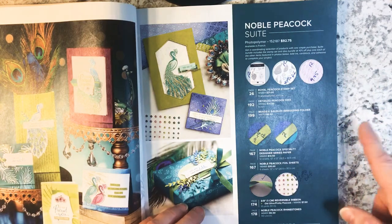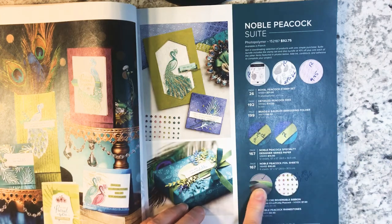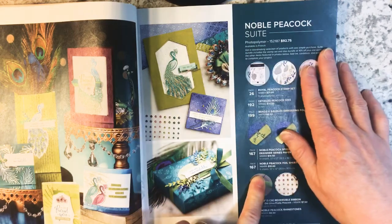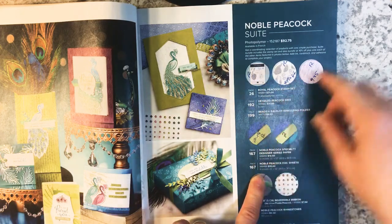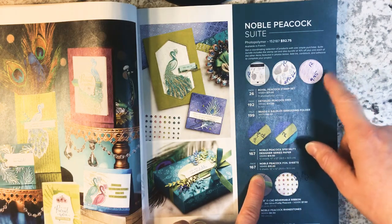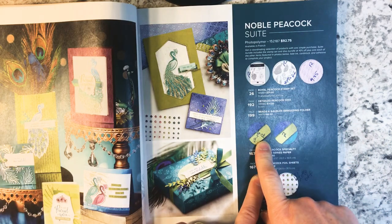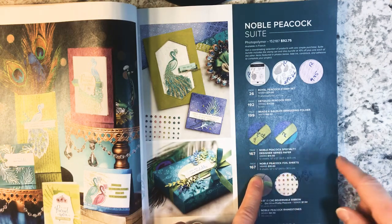The Noble Peacock Suite is retiring, and the bundle is retiring, and pretty much everything except for the reversible ribbon is retiring. The reversible ribbon will still be available, but everything else in this suite is retiring. The stamp set, the dies, and they're 40% off right now, so that's a really good deal on that. The embossing folder is retiring, and it's down to $9.95. The specialty designer series paper is retiring, and it's $10.15 right now.